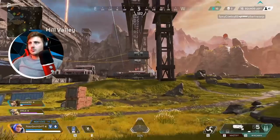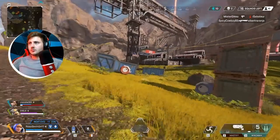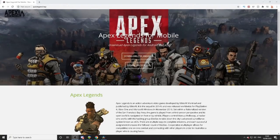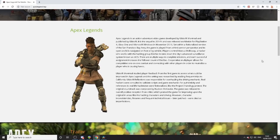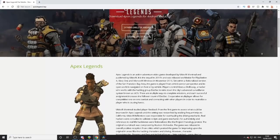A lot of people actually do fall for it because it looks very legit. As you can see from this website just here, it shows Apex Legends for mobile. Download Apex Legends right now and it shows a lot of data. It shows some good pictures. It gives a good description. It all looks really, really legit. But I can tell you guys, this is fake.